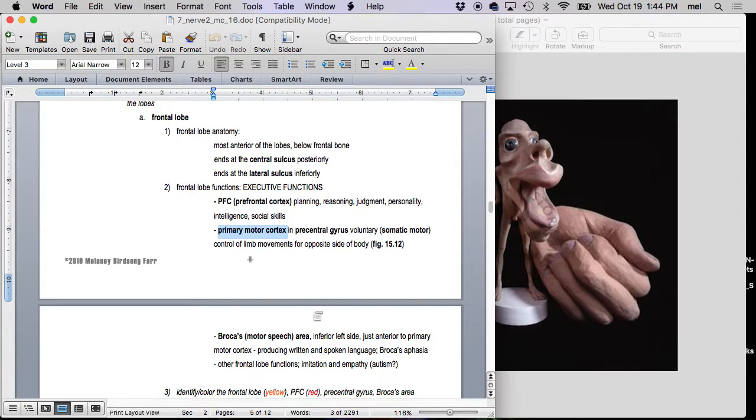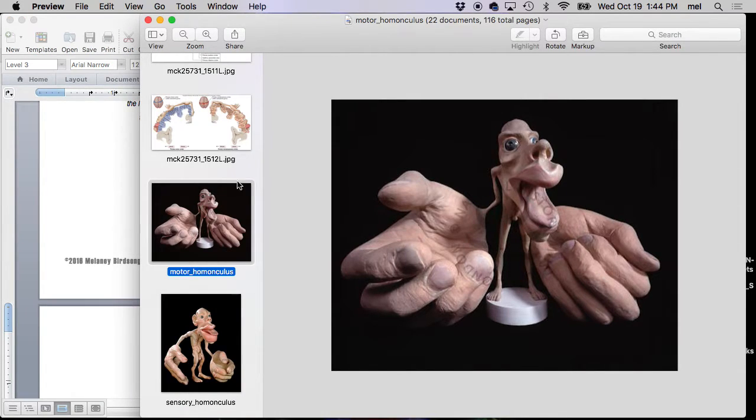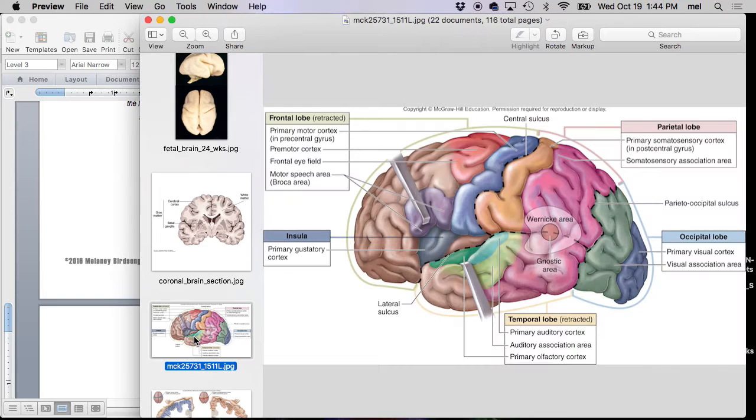One last thing, and then I'll let you guys go. The last thing on the frontal lobe is this little purple area. Do you see it right there? That purple area is called the motor speech area, or Broca's area. In most of us, about 80% of us, it's only on the left side. We don't have a Broca's area on the right side. So over here on the left side, superior to the lateral sulcus, and anterior to this structure that we just looked at.